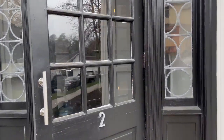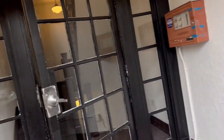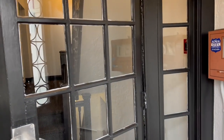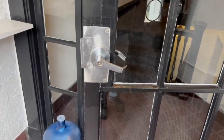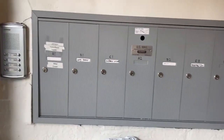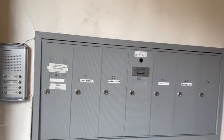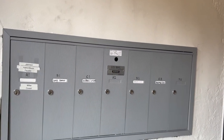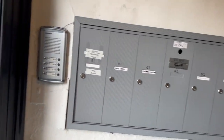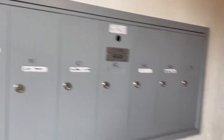In this building, you go through two doors to get into the building. The first one, you don't need a key, but for the second one, you have to have a key, so that gives you additional security. Although the area is very quiet and peaceful. On the left-hand side, you have this mailbox for the residents, and also an intercom. You could visit your guests from upstairs.